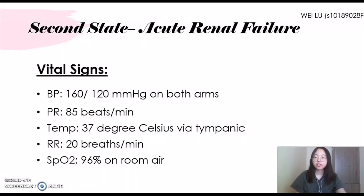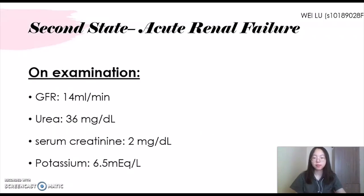For the patient's vital signs, blood pressure is 160 over 120, pulse rate is 85, temperature is 37, respiration rate is 20, and SpO2 is 96%. On exam, GFR is 14, urea is 36, serum creatinine is 2 and potassium is 6.5.